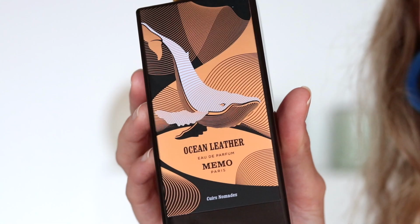So really, really stunning. I actually want to get all the scents just almost for the packaging because it is just beautiful. So Ocean Leather, what does this perfume smell like? So as I said, I believe it's in the leather collection.